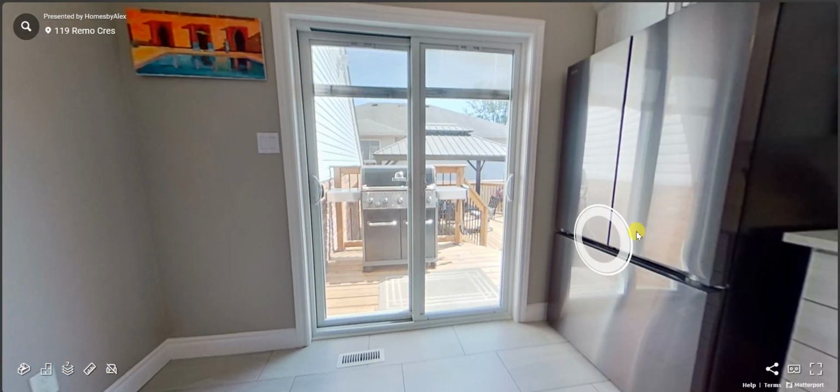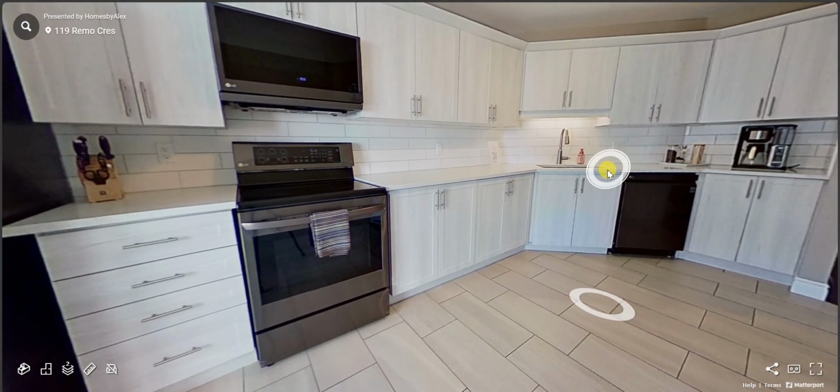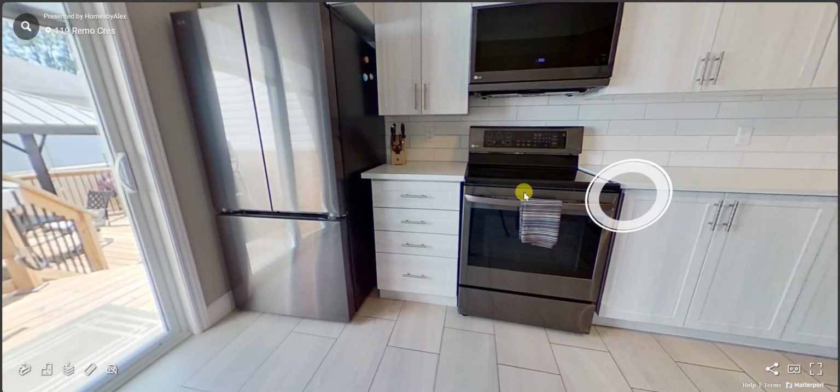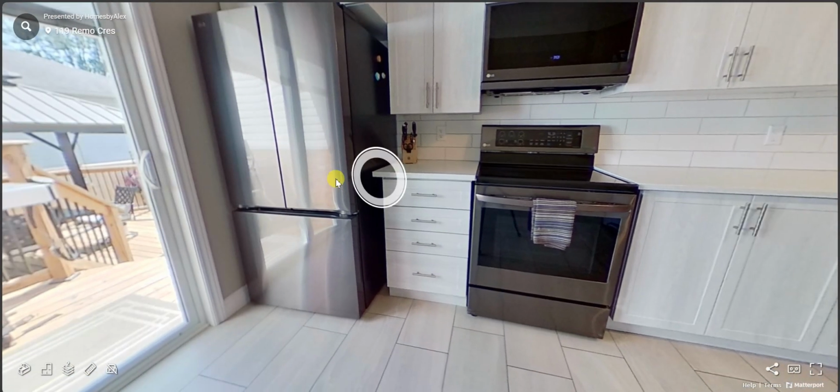So this is the kitchen. So fully redone just a few years ago as well. New counters, new cabinetry, quartz countertops, backsplash. Everything was redone, as well as brand new black stainless steel appliances, all LG, I believe they are. So really, really nice layout.